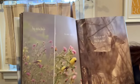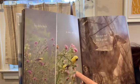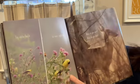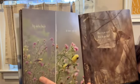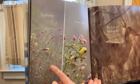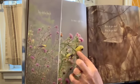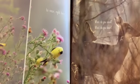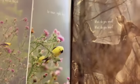Fog shifts focus to near, right here. What do you smell? What do you hear? Look at this. When you're looking at the bird through the fog, it's really hard to see far away, but if you get closer, it's clear, right? What do you smell? What do you hear? I don't know if I can hear fog. Sometimes I can smell it. It does smell kind of wet and earthy.